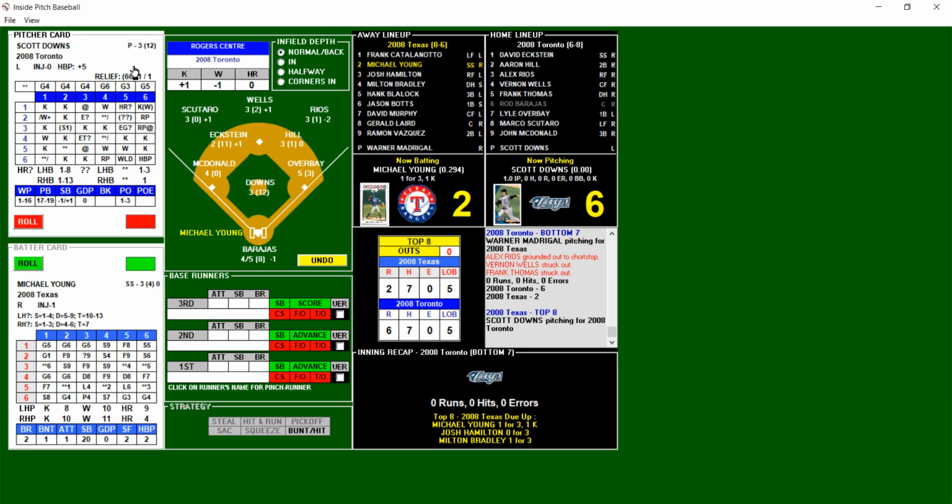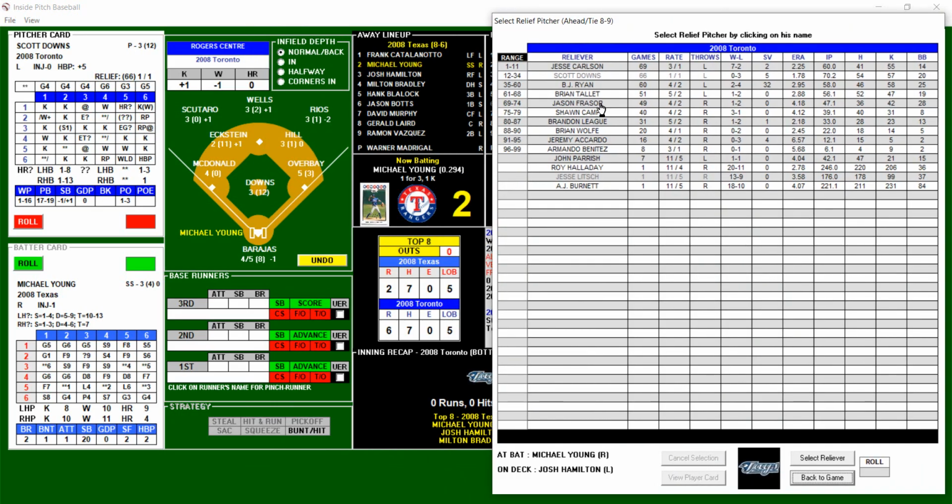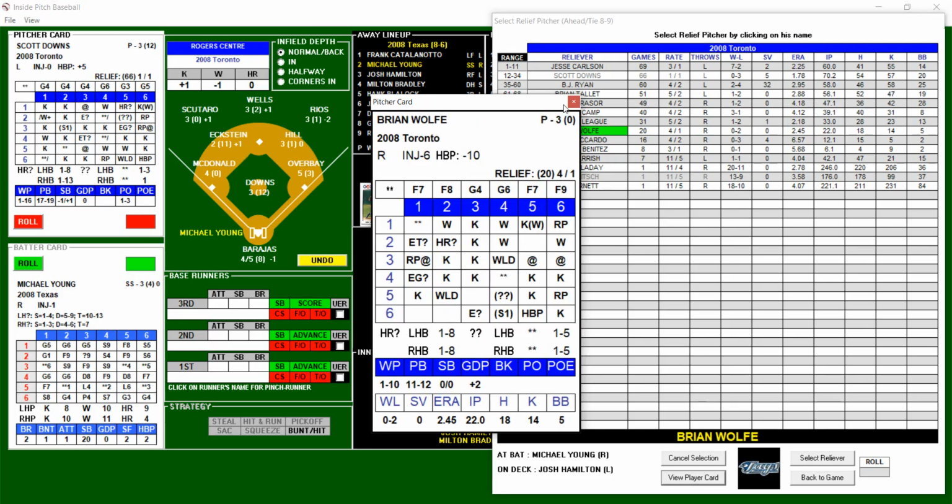We go to the top of the 8th. Michael Young, Josh Hamilton, and Milton Bradley due up for the Rangers. Scott Downs is going to come out, and this time they're going to bring in Bryan Wolf. That is his card. Wolf will come in to pitch.